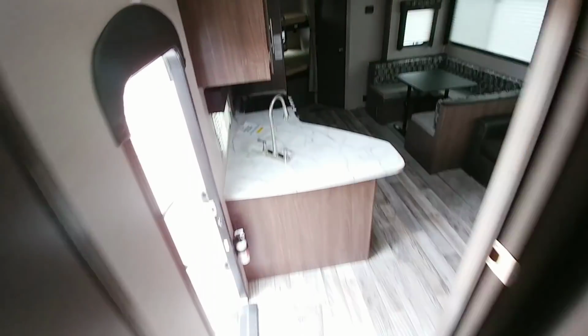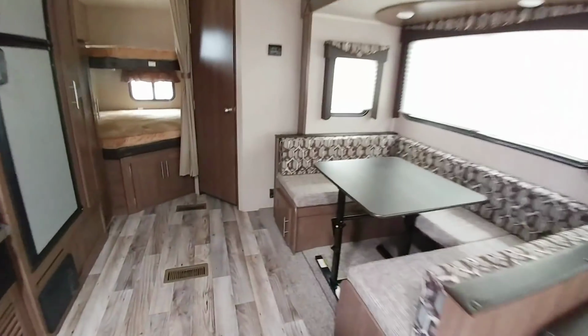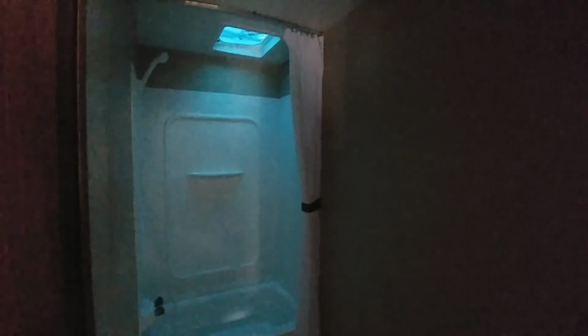Heading back, let's take a look at the bathroom in the back of this fifth wheel. So coming to the back, you have a pretty good sized bathroom area. Because they placed this where they placed it, you have a tremendous amount of headspace in here. You could easily be upwards of 6.5 feet tall or taller and fit in the shower without worrying about hitting your head. And the bathroom space itself is a good sized bathroom. So this is a very, very nice setup overall.